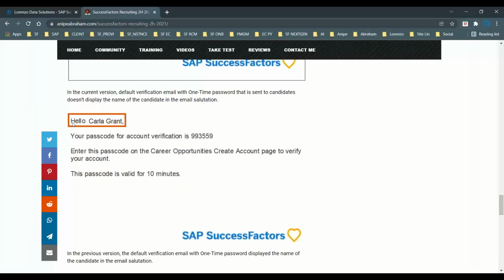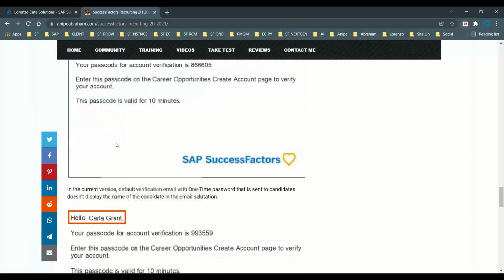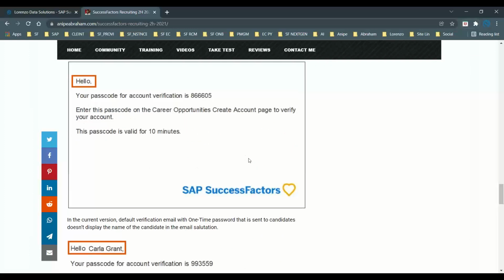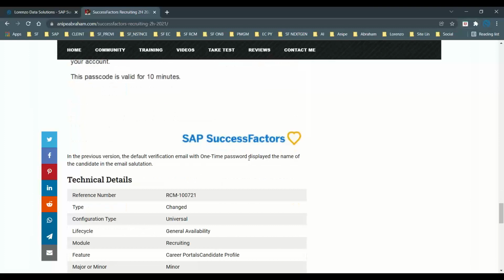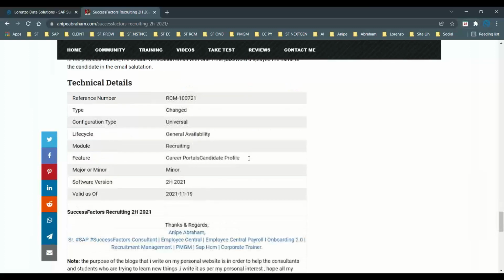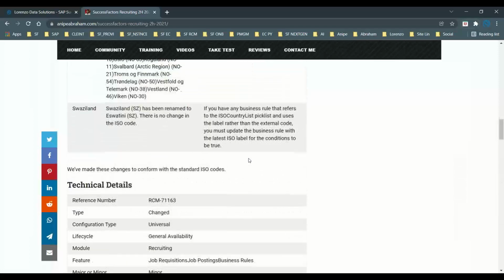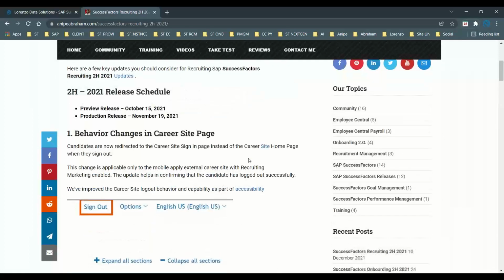Earlier, you were able to see the name in the email salutation, in the message body that you receive. That was how it was experienced before, but this is the latest one, and this is another minor enhancement you will be able to see. These are the few enhancements that I wanted to explain in detail.